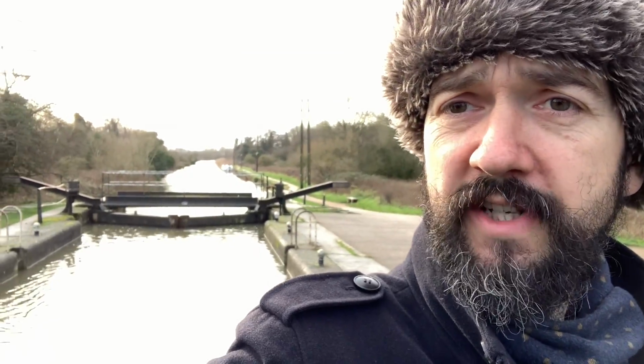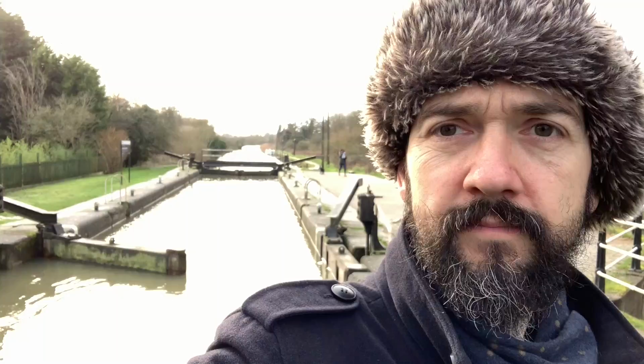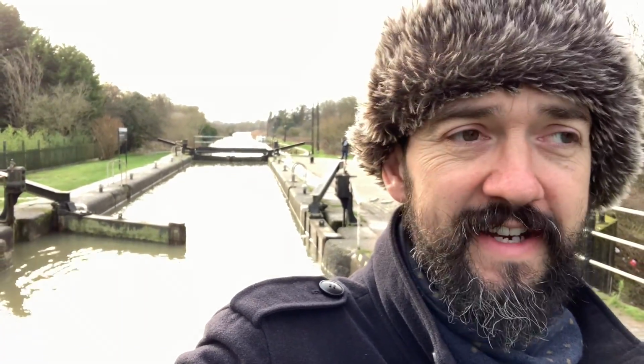In conclusion, if you take your time and you don't rush, and you don't do things in the dark, you can operate a lock pretty simply by yourself. But if people come along and want to take photographs, then enlist their help. But safely.